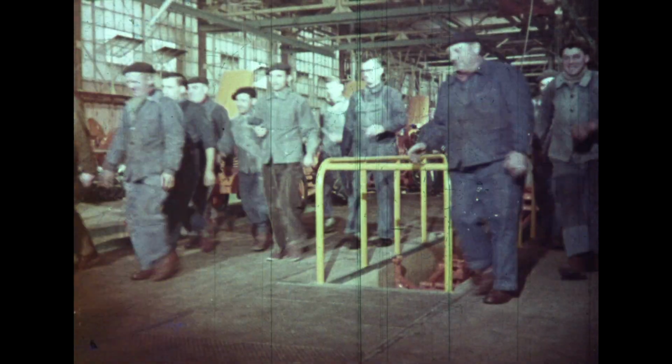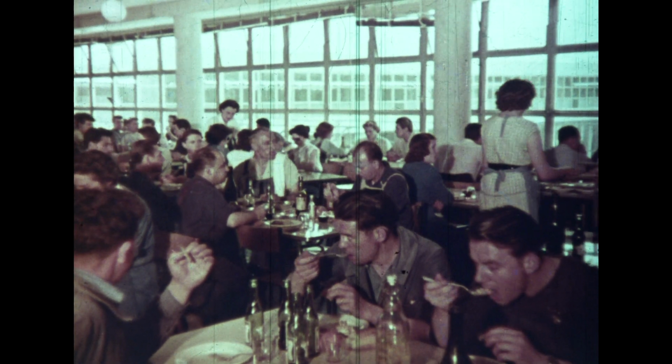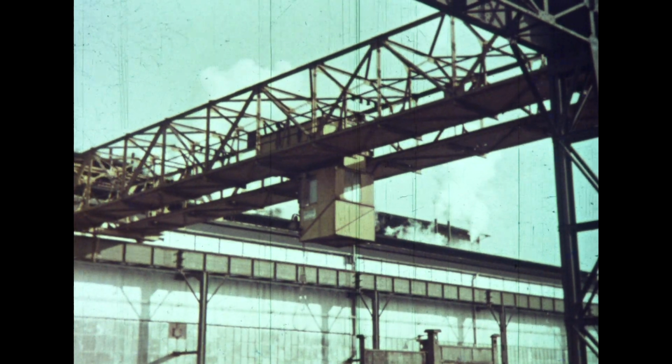The tractor assembly line at Le Mans comes to a halt. And workmen fill the restaurant. At 1:30 p.m. at Le Mans, work starts afresh.